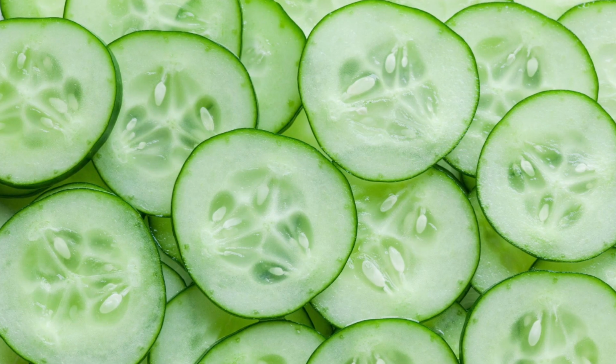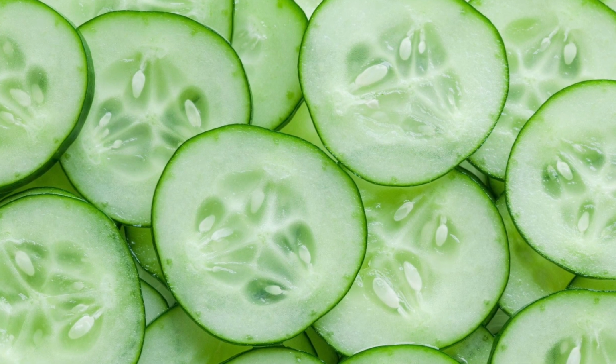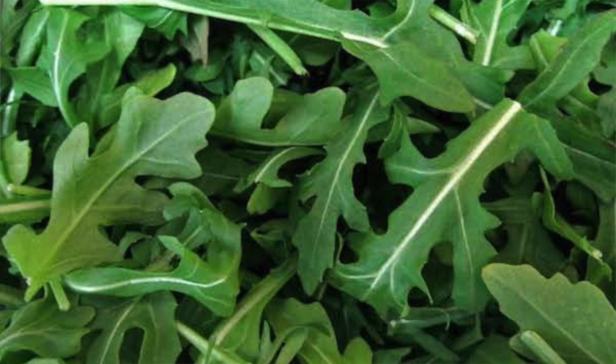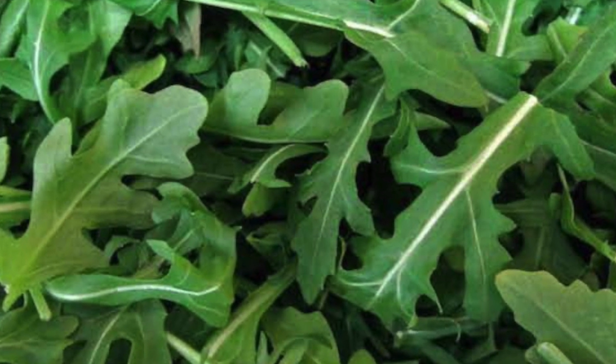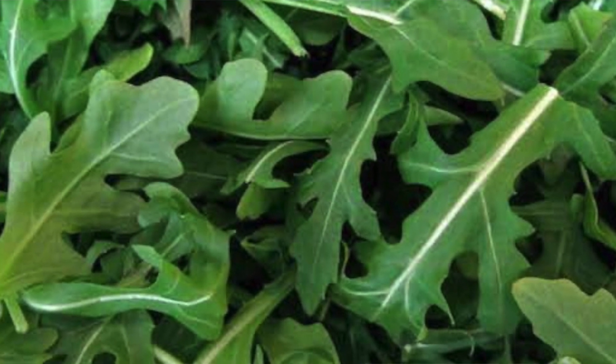Another thing you want to have is cucumbers. You can have cucumbers as snacks. You can have cucumber with your salad, but make sure that you have cucumber daily. Another thing that is really great is arugula. That's also called rocket leaves. Those are amazing for you because they help your body break down the uric acid. So these three things for sure.